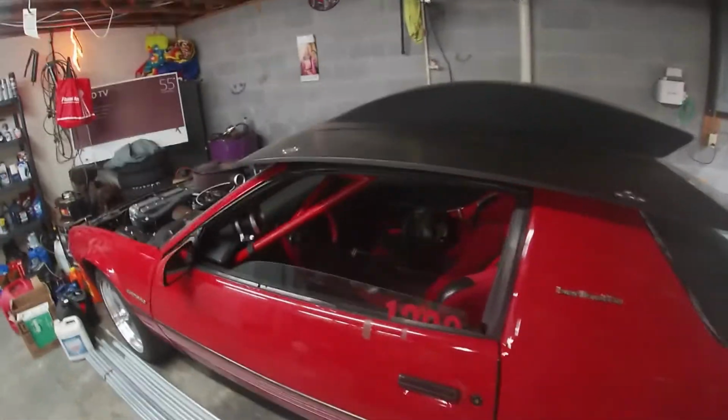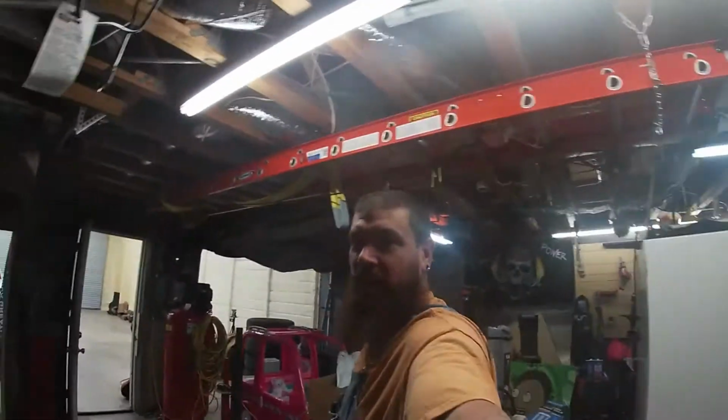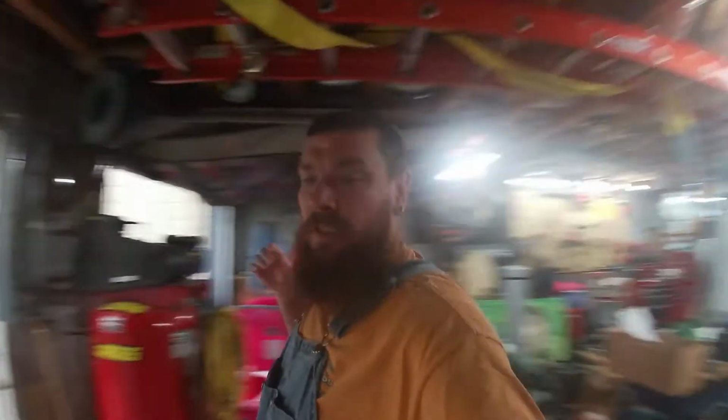Well, here we are again, messing with this. Oh, if you can see anything in there, a lovely straight shift Tremec TKO 600 transmission. It's got to come back out. And y'all seen the last videos.